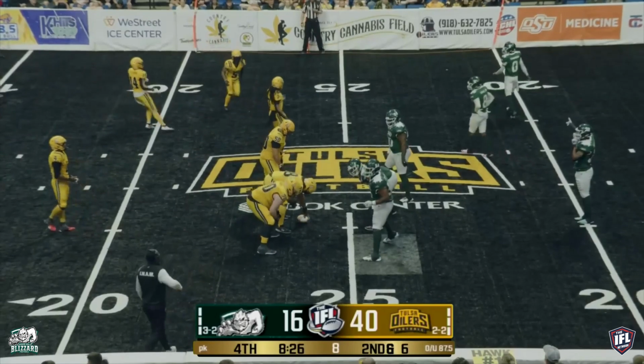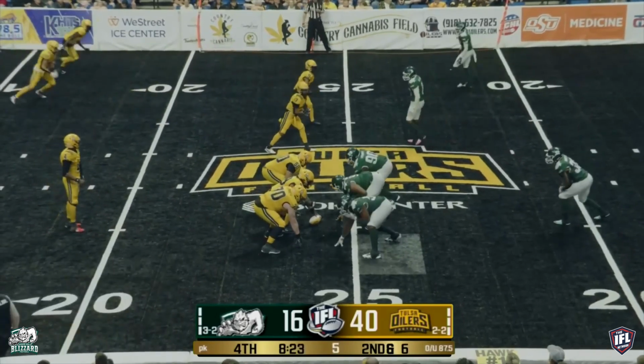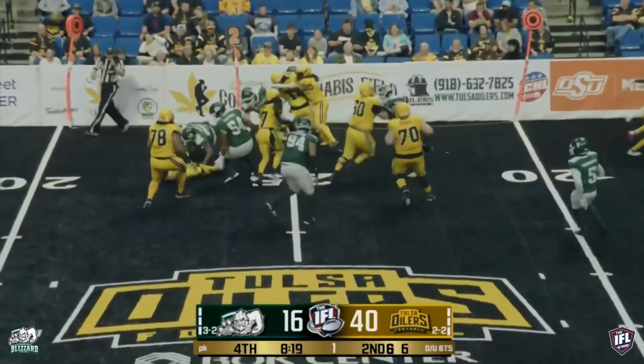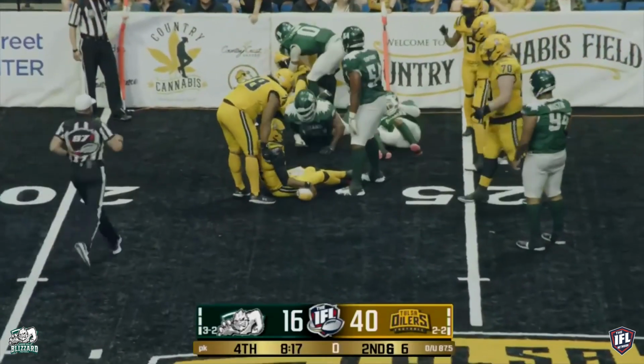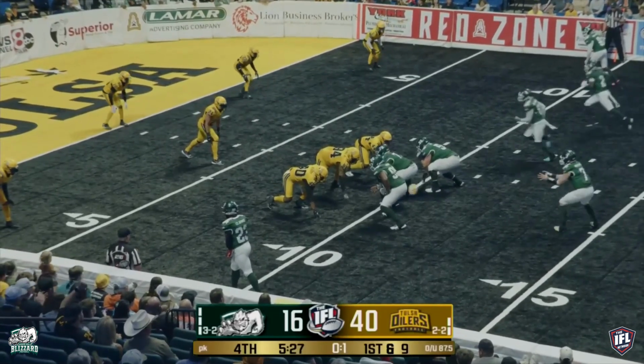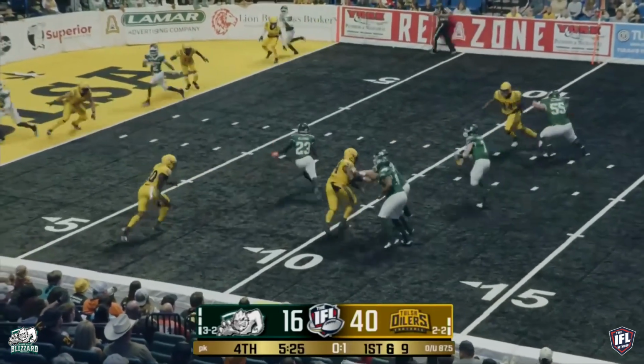You know, you can take 6 points off the board, all things considered, because of that blocked field goal. They've only allowed 10 to this point, so they're really showcasing what they're capable of. Edwards sliding and losing. Offense, and that Oilers offense needs to hold on to the football for the entire time as long as they can when it is their offensive possession.